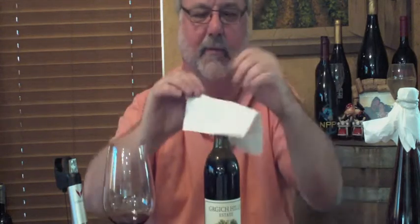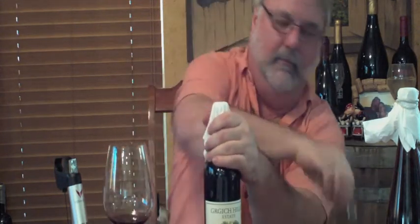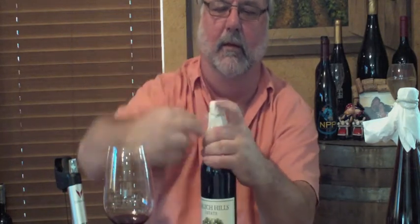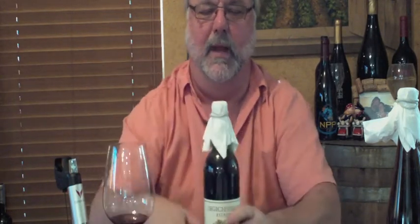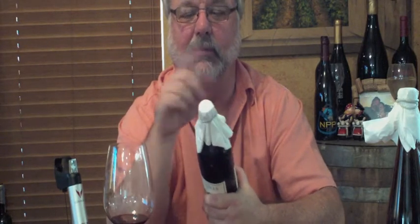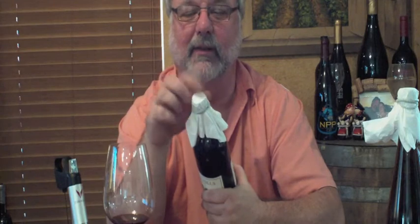So we've tested these two wines. I'm going to place a napkin on top of the Merlot and close it up, and I'm going to place it into my cellar. When we come back in a couple weeks, the first thing we'll do is take a look at the napkins to see if there's any wine seepage out of it, and then we'll taste the wines.